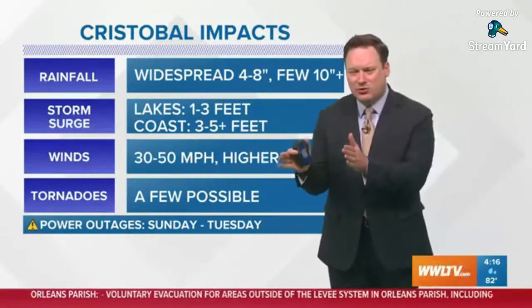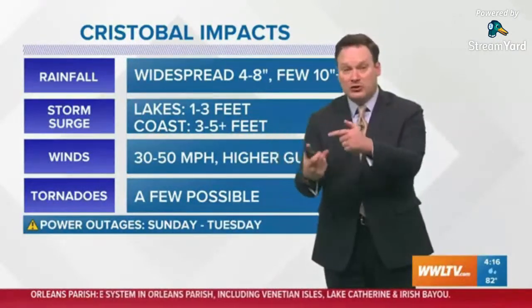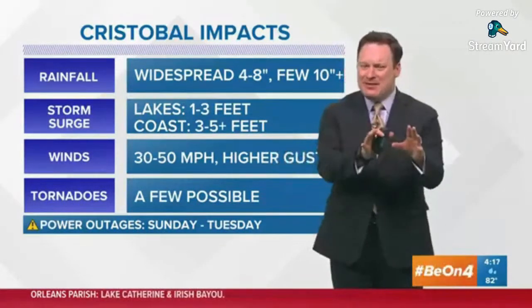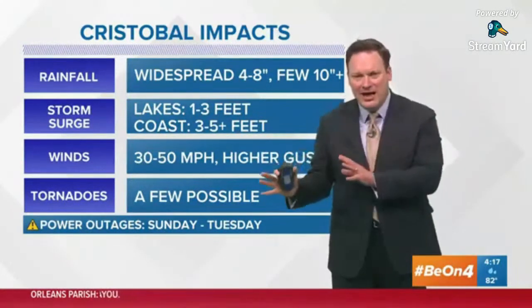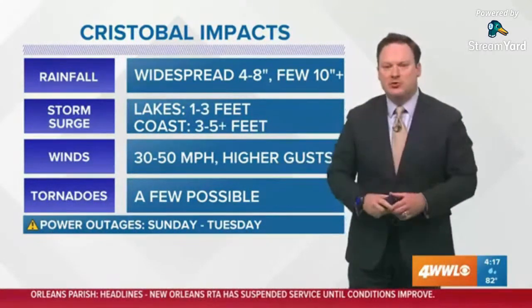Primarily, tornadic storms are going to be along the Mississippi coast, where you could see some waterspouts move inland or some quick little spin-ups even as those rain bands start moving in. And then maybe that shifting to parts of the North Shore as we see that rain band filling in from the Mississippi coast up to the North Shore.